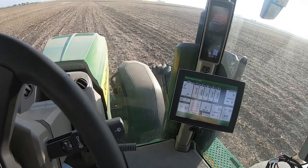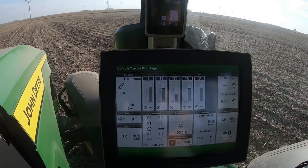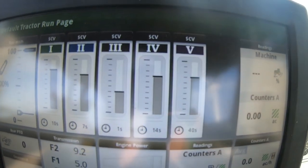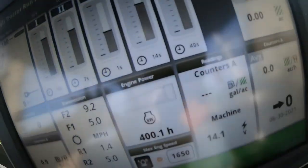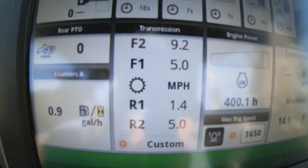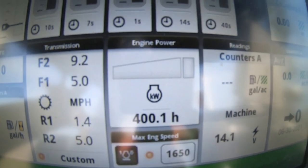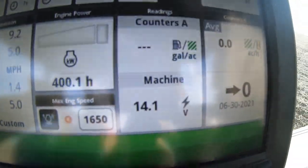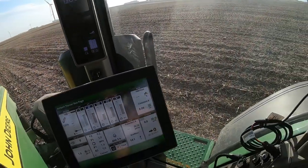Go through my harvest setup on our extended monitor here. We've got all the tractor settings: the SCVs, flow and time it takes to run those, the rear hitch, engine speeds. You can set with the E23, that's how many hours we've got on the machine now. That's the engine power, counters for stuff. That's pretty much everything on there.